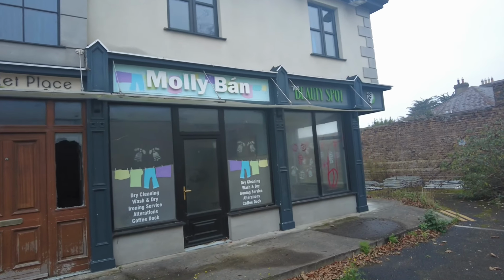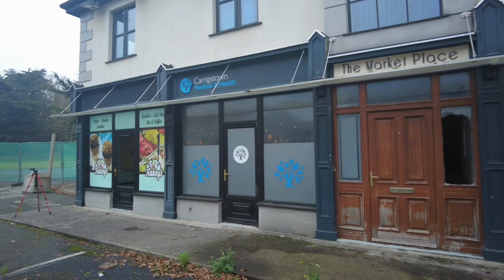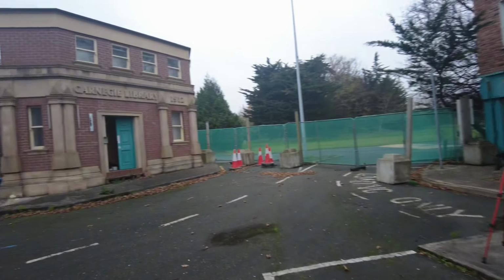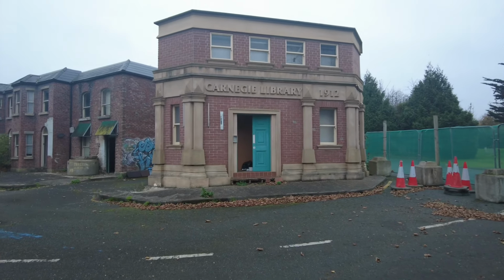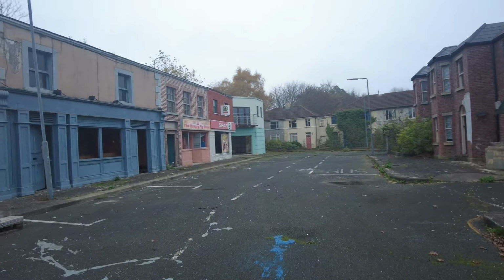The beauty spot, Mollyban, the marketplace, Carrickstown Medical and Health, Flakies. Love the design in this one though, the Carnegie Library 1912. Whoo, love it. I don't know what to start with first.